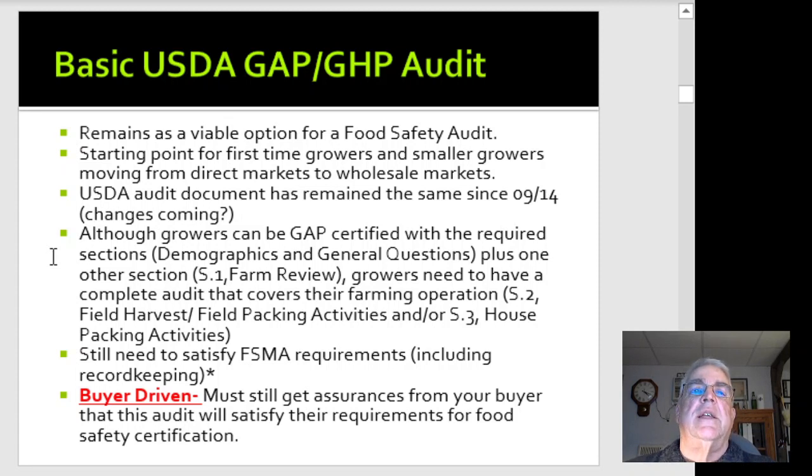And in this case, a lot of our growers start out with a farm review, and farm review plus the demographics and general questions will get you a GAP audit. It will complete it. At the same time, we encourage growers to do a complete audit that covers all of their farming operation. So that might mean that they may have to add an extra section, such as field harvest and field packing activities. Or in the case of some of the larger growers who have some house packing facilities, they may want to add that one also.